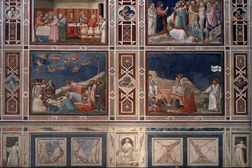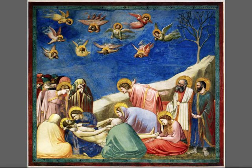Let's look at the Lamentation, just up close. This is one of the works on your list. Another thing is expression. That is, it's not just telling a story. It's wanting you to feel the story. And the gestures of the people, the expressions on their faces, and the agitation that you see in all the angels up in the sky all give you an impression of the lamentation, so that you too would feel what's going on.